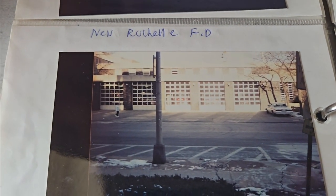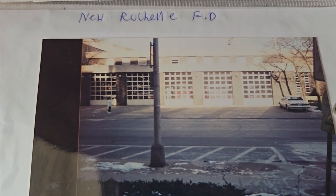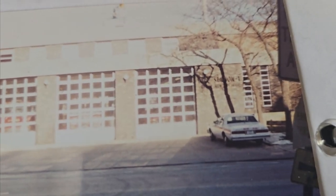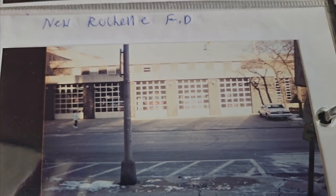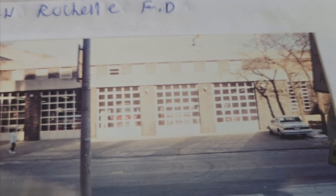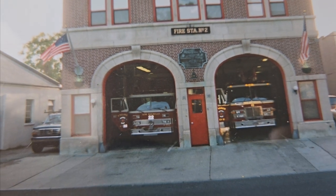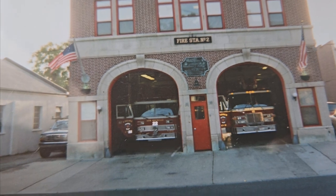New Rochelle, the big house. Pretty much the same, except for the doors and the plates above all the doors. And that's one of the old-time cars used for the fire department. Old-time rigs back in the day. And there is Station 2 of the Rock, well, we know, completely renovated. It's all just one door now.